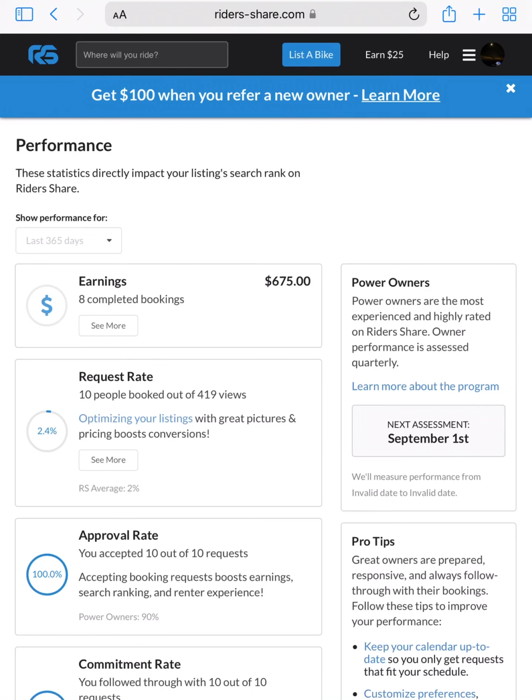I just wanted to do a 1 year review of when I started using RiderShare. As you recall, I have a simple Yamaha XT250. It's a 250cc motorcycle. It's a dual sport. I do currently have it with street tires, and I finally hit the 1 year mark.